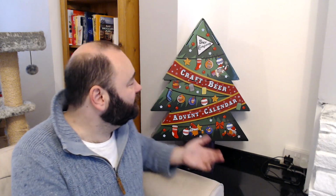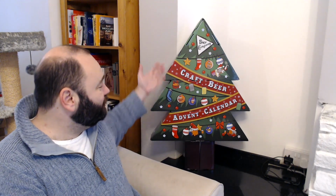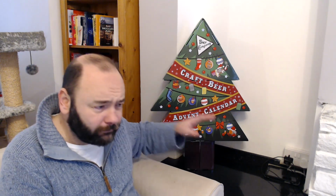The other thing is this is incredibly flimsy. There's no way this is going to last more than 1 year. And they say, oh, you can just fill it up for next year. Well, no, absolutely no chance. I really love the design. It looks like a Christmas tree. Even this bottom section here has got some flaps in it, and it's got some beers in it. So I love the way it looks.